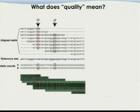Okay, goes to the real thing of next generation sequencing. So what does this quality mean? We often see that quality, and let me show you what this figure means first. So you can see this is the reference genome. This is the reference, and these are different sequencing runs, and they have already been aligned here.